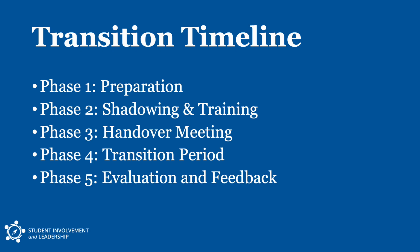So typically there's a transition timeline that you want to keep in mind. Phase 1, preparation, starts about 1 or 2 months before a term ends. And you really just want to ensure the materials are organized for a smooth handover and incoming officers have a comprehensive resource. So you want to make sure all that's in one place, so that incoming officers know exactly where they need to go to get that information. That's when you want to do that preparing.